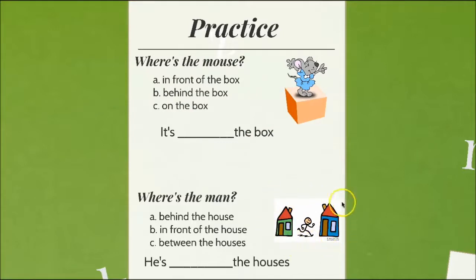In picture 2, where's the man? A, he's behind the house. B, he's in front of the house. Or C, he's between the houses. The correct answer is C, he's between the houses.